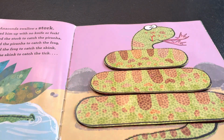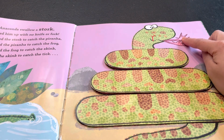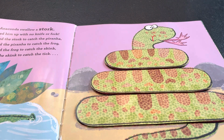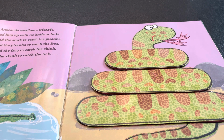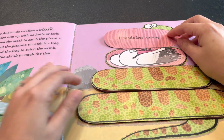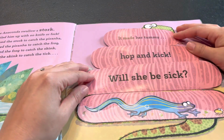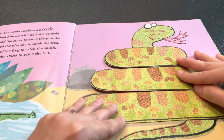I saw Anaconda swallow a stork. There it is in there. She gobbled him up with no knife or fork. She swallowed the stork to catch the piranha. She swallowed the piranha to catch the frog. She swallowed the frog to catch the skink. She swallowed the skink to catch the tick. It made her tummy hop and kick. Will she be sick?